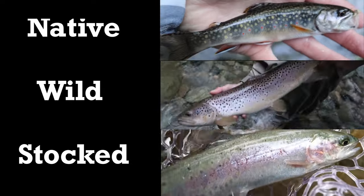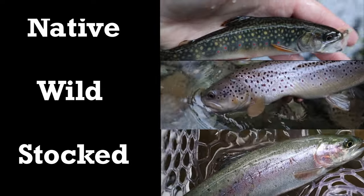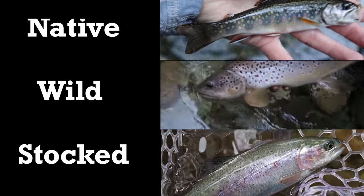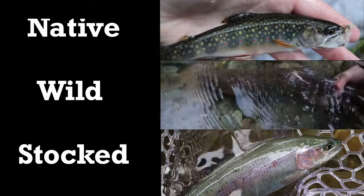Wild trout are trout that are simply reproduced naturally. This can refer to species that are native or to species such as brown and rainbow trout, whose descendants were stocked previously and whose offspring are now accustomed to reproducing within new habitat.